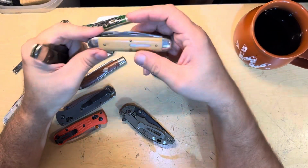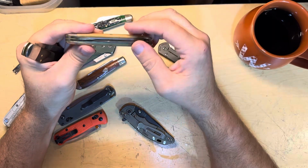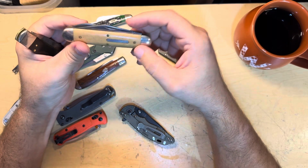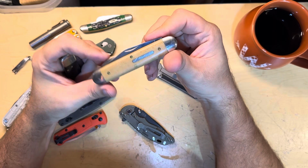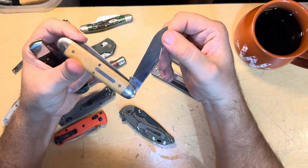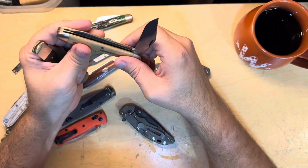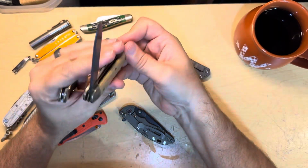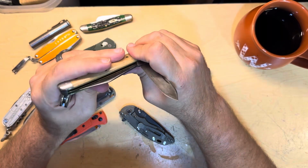Let's get into my other slip joints here. This one I got off of a friend from Instagram. I want to say his name was Sam. And this one I use in the kitchen. I use this blade for meats and cheeses. And this is totally weird. I use this blade for fruits and vegetables. Why? I don't know. I just do.